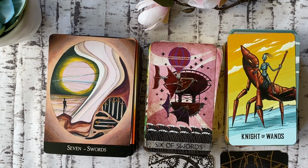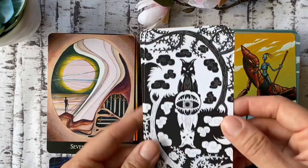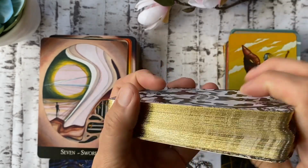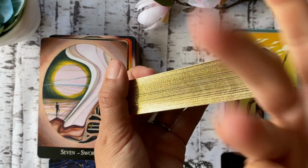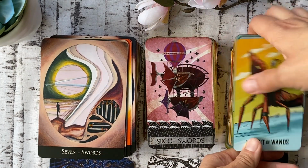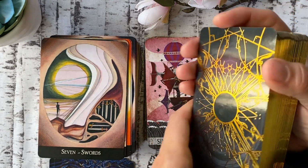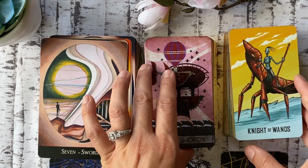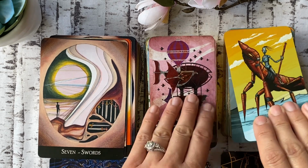Let me show you the backs. Really cool. And here are the backs for the Ellis deck. It's got that glittery gold, but you know, I've used it several times that it doesn't come off anymore. And the Tarot Bot deck is a bit glossy, and it's got that shiny gold, which, look at these backs, it's cool. This is the 1st edition. Now there was another edition that came out with black borders. This is the borderless version.